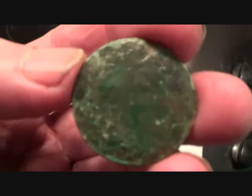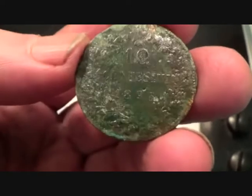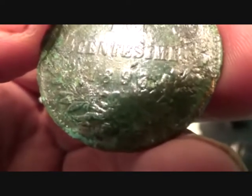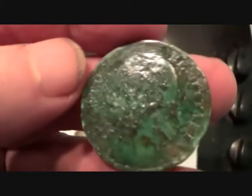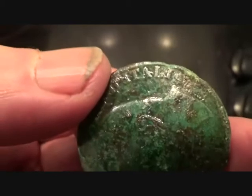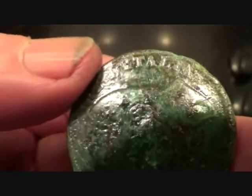And then this one, this came out of that playing field that I was in with David. I think he enjoyed himself as much as I did. It's 10 centimes and it's 1893, and I think it's French. Although around there it does say Tala. That can't be Italia, can it? I don't know, but I know it's not English.